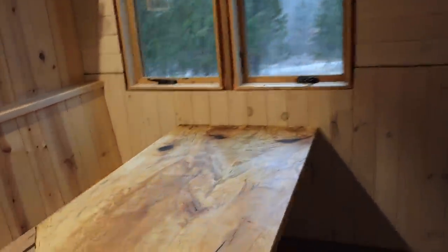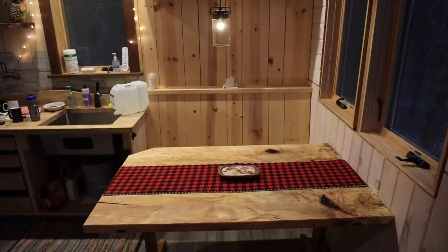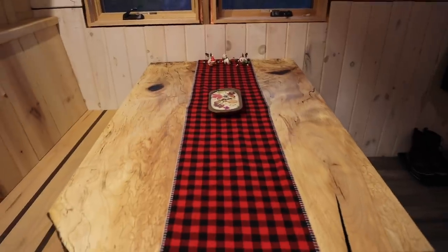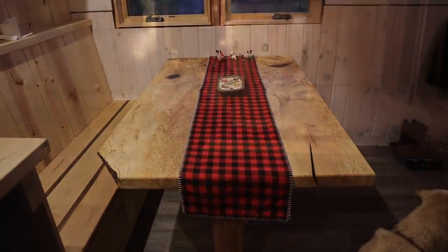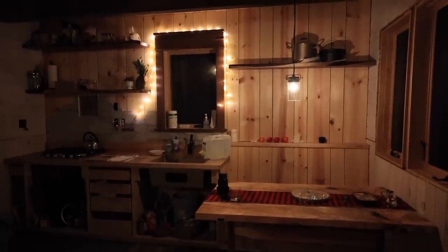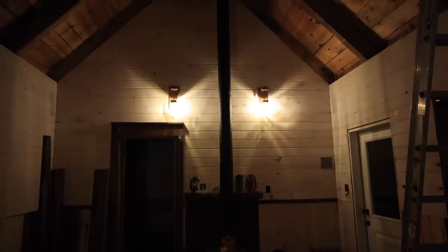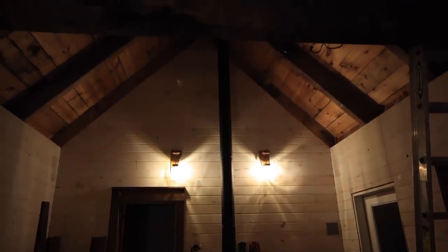Sweet. That's gonna be so nice. There it is, in place. Getting festive. So when I started building this cabin in 2014, this is exactly what I had in mind: Sarah, my dog, fire, and a cold winter night.